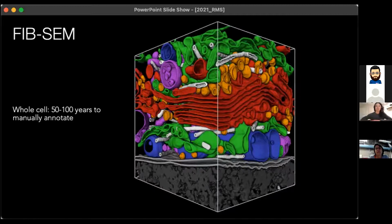So if we extrapolate that to an entire cell, that would be 50 to 100 person years to manually annotate just one cell for all of these different membranes. Obviously, this is not feasible.